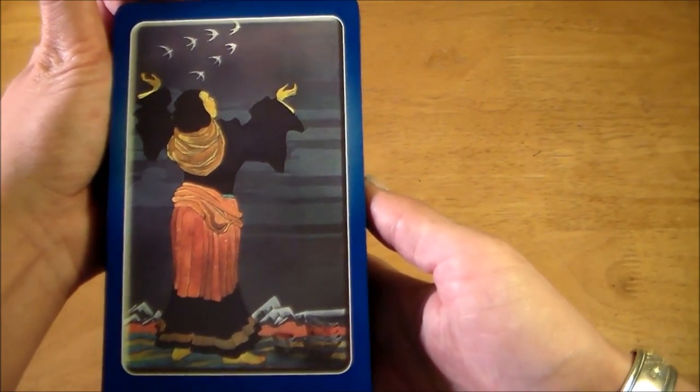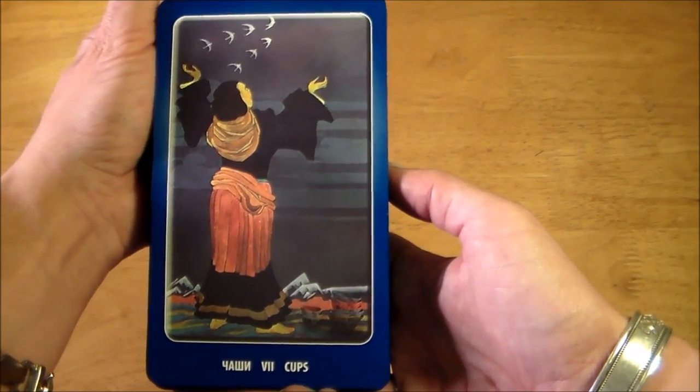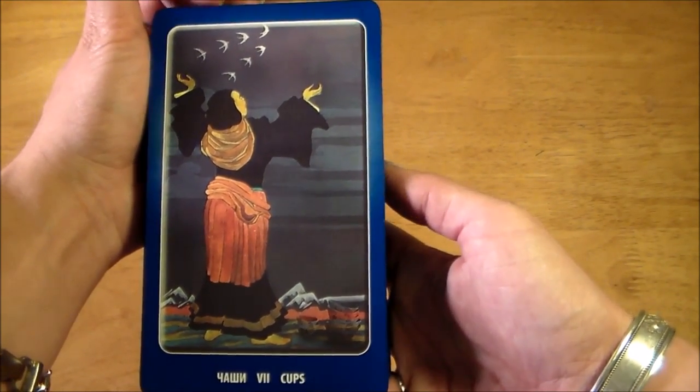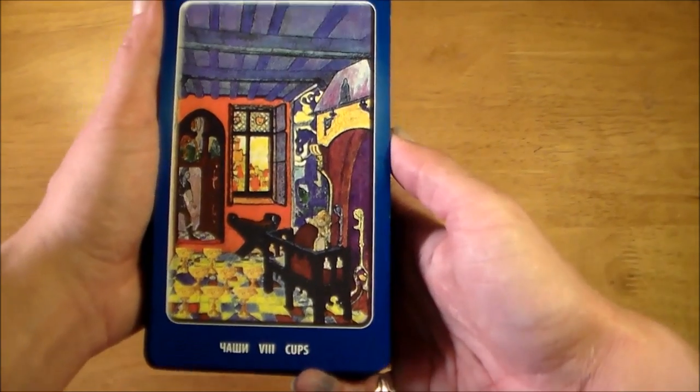This one's interesting. Well, it doesn't really have cups on it. For the 7 of Cups here, there are 7 birds flying in the sky up there. Imagination, visualization, whatever you want to go with. The future, the possibilities. Here's your very brightly colored 8 of Cups.